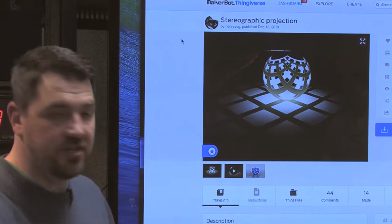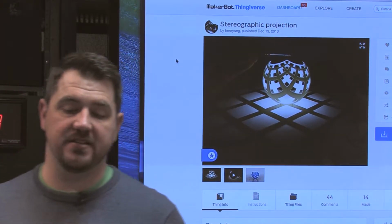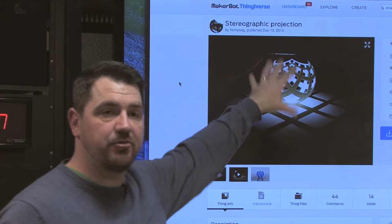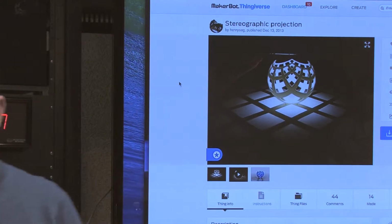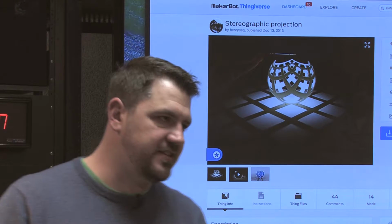Be inspired by it, use it to do something else. This is a physical object that talks about stereographic projection, where essentially this uses an overhead light to project light through a 3D object that produces parallel lines. Okay, so there's a lot of geometry and trigonometry happening here, and this could be used for ray tracing.